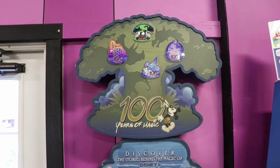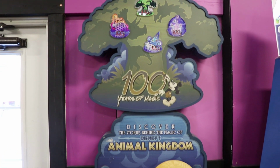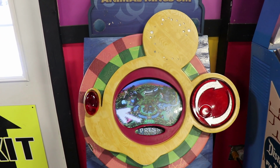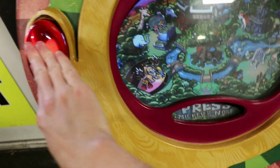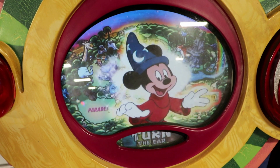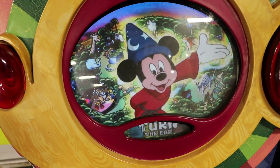This is an interactive map from Disney's Animal Kingdom. I notice it predates Expedition Everest, which opened in 2006, so it's an old school Animal Kingdom relic. It still works, and this is what you had before the app. Just spin my ear to choose the story that you'd like to hear.